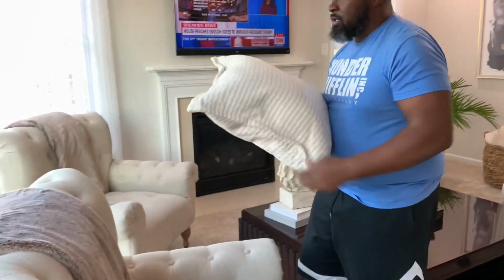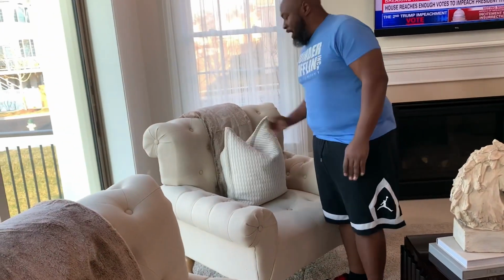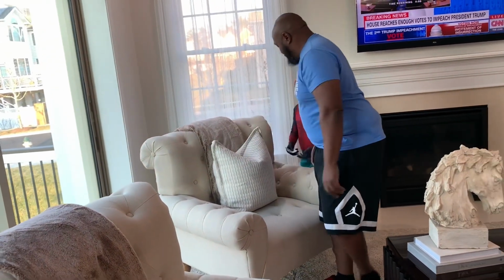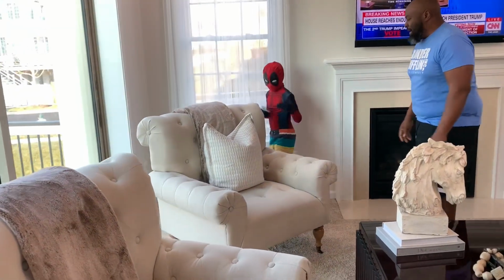Let's start over here with the chair that's here in the back. I'm going to put it down like she do. Boom. She normally throws it down. And what else? Boom. Hit that chop one time. Yep. See that? Talk about it, Spidey/Deadpool. There we go.